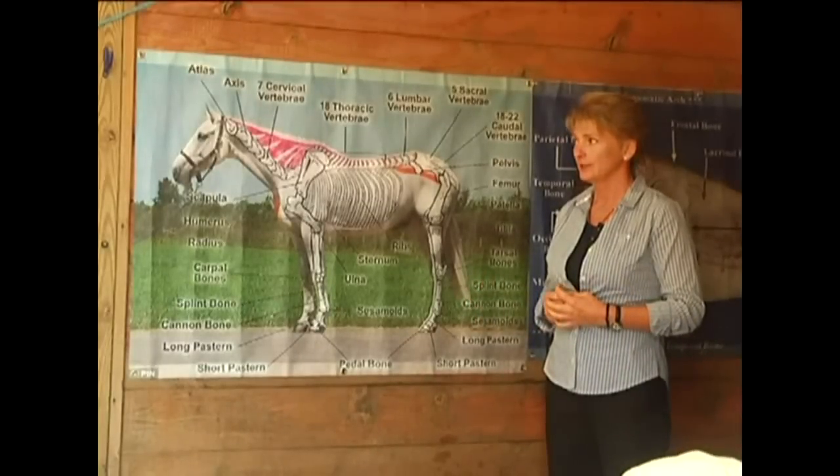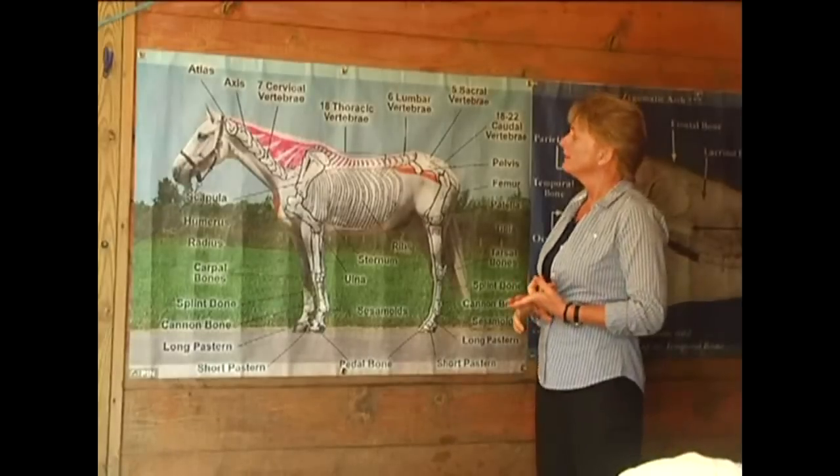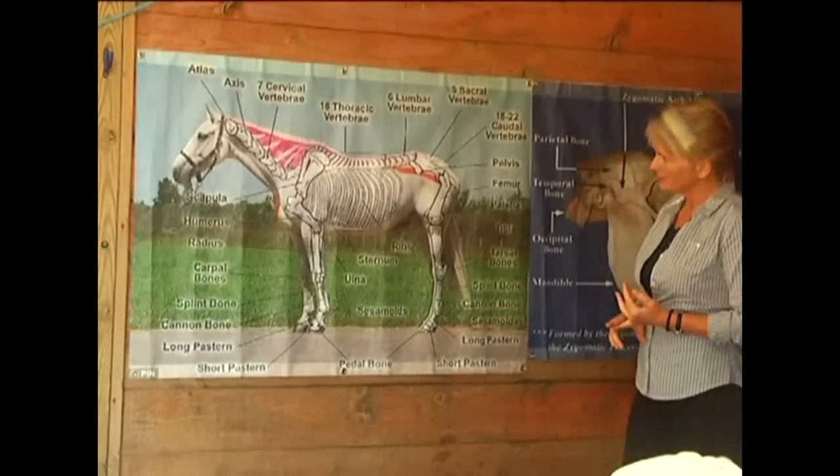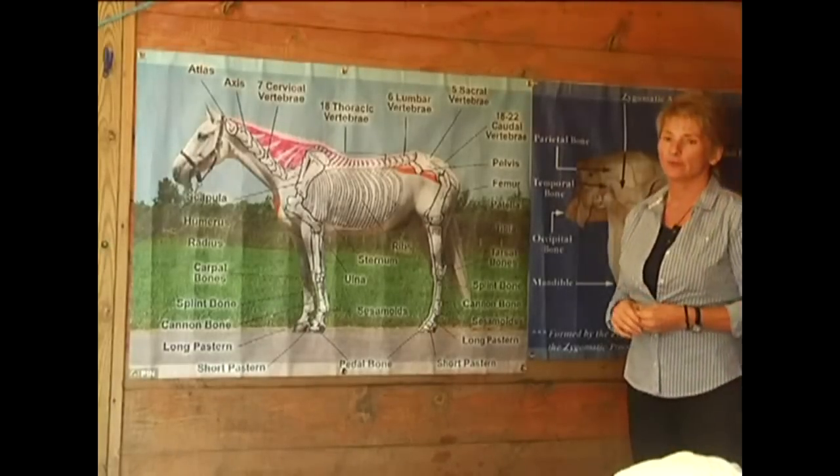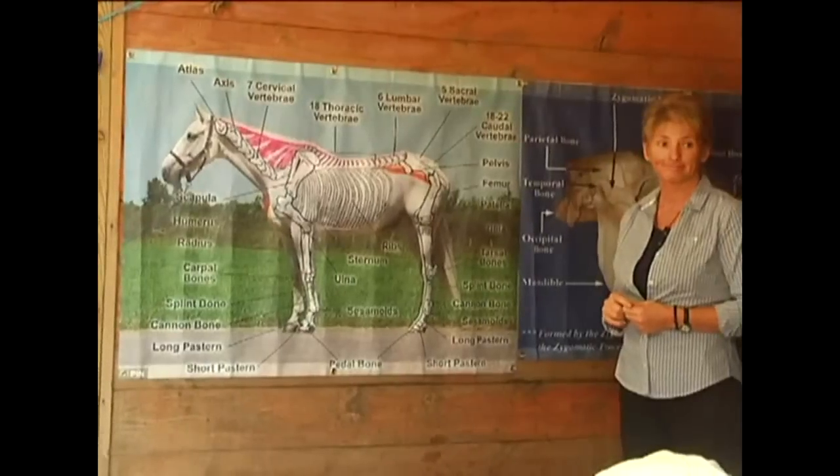Okay, check your flexibility. So we talked about vaccinations, health, vitamins, how things should be able to move. Any questions before we go start evaluating a horse?